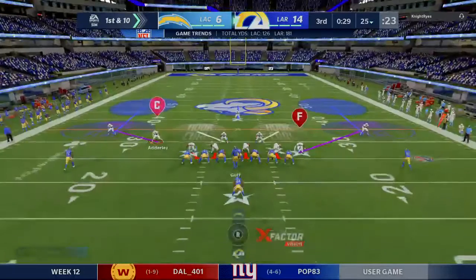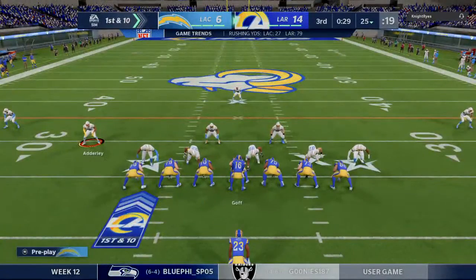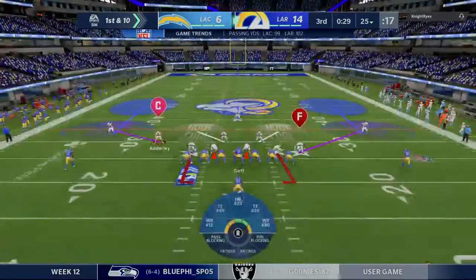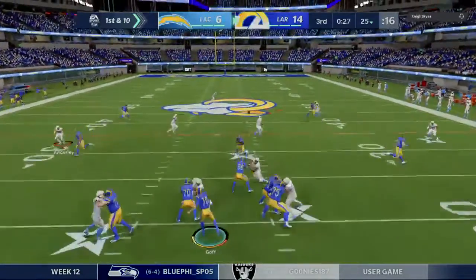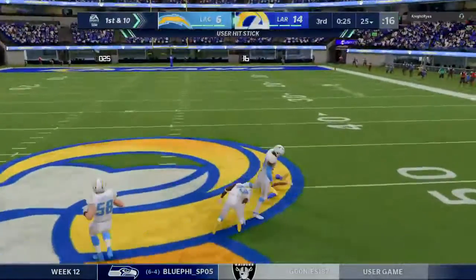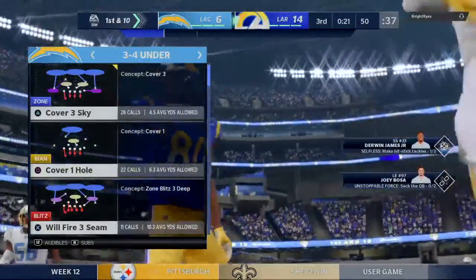Set to begin their next drive, the Rams offense at the line. And that last drive, so effective in the passing game, resulting in the touchdown. Maybe not many people were focused on the trenches. There was good protection there. Excellent protection.